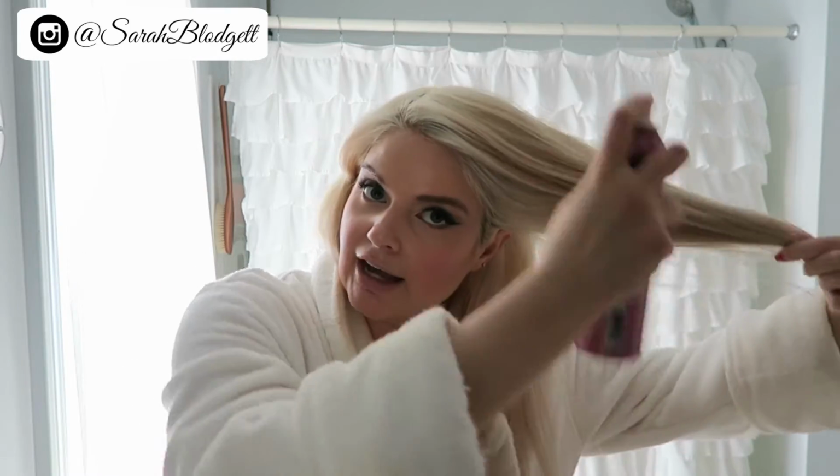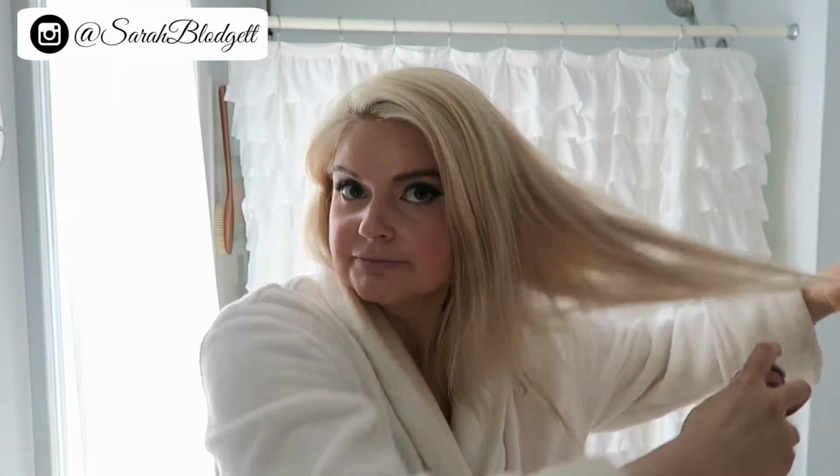So I'll start out and I'll spray this in my hair. I try to focus it a little bit more on the ends because that's the driest part of your hair, obviously, so that's the part that needs the most protection.